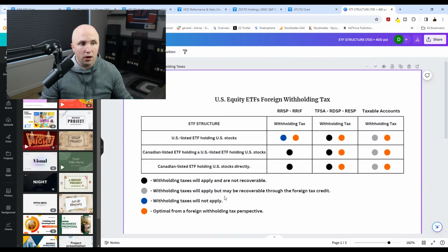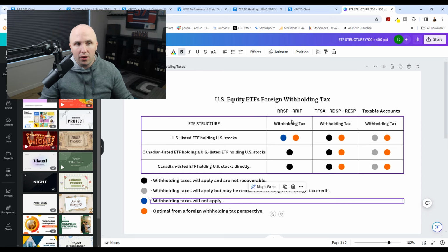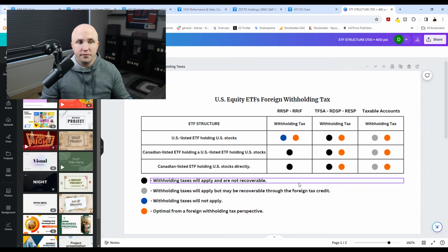So if we go back to this chart, if you own a Canadian listed ETF holding US stocks directly in an RRSP or an RRIF, you will be charged withholding tax. In a TFSA, RDSP, RESP, you will be charged withholding tax. And in taxable accounts, you will also be charged withholding tax. The only difference is in a taxable account, you will be able to recover some of those taxes via the foreign tax credit.